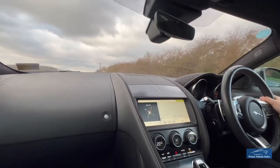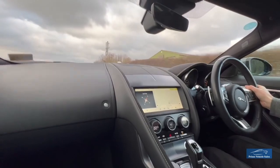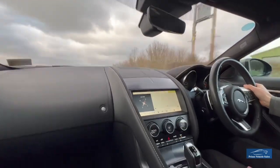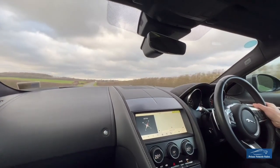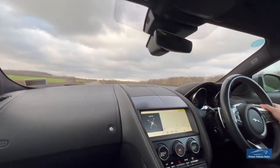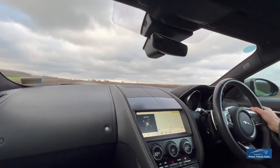There we are, we're in normal auto. Paddle shift works well, as you saw then. It's a lovely smooth car. For a little stiff sports car, it's quite comfortable. It drives exactly as you would expect it to drive as well. It's as close to a brand new car as you're ever likely to see.